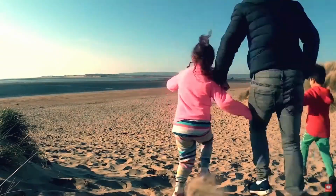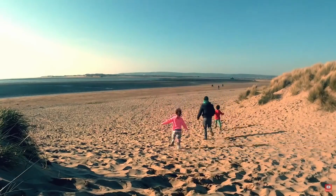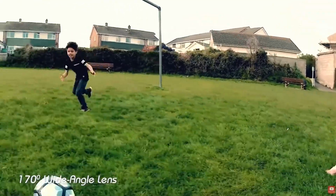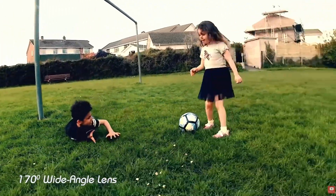Oh, and talk about some wide shots. Because the Campark 4K can shoot up to 170 degrees of ultra-wide angle with ease, and be able to capture your fantastic moments without losing any detail.